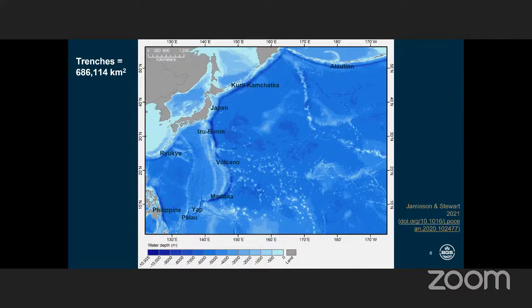Now, the global picture of Hadal zones that was often cited was once thought to only cover about 800,000 square kilometers. So you can already see that in just this one geographic region in one ocean, we've almost met that often cited figure. So that figure of 800,000 kilometers as the total Hadal ecosystem globally is already looking like a vast underestimate.